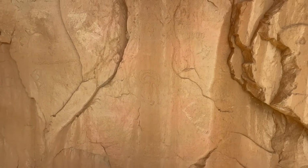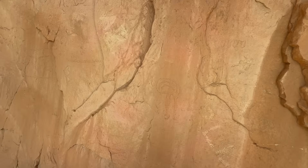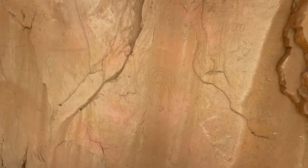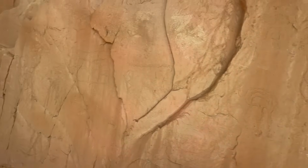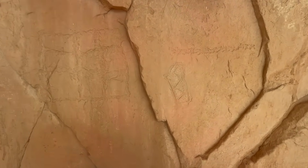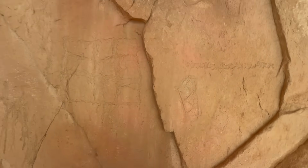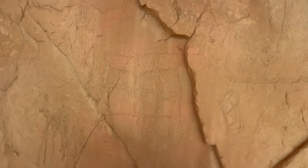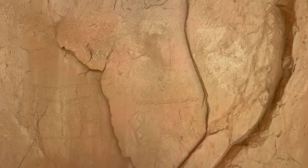One thing interesting to note is when you're at a place like this, you have to get the light right and the angle right to see everything. So I showed this earlier, and then if we come right over here, I completely missed these. Look at this pattern. And then here's another one. Even more.